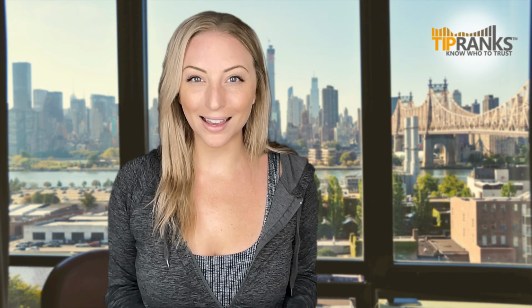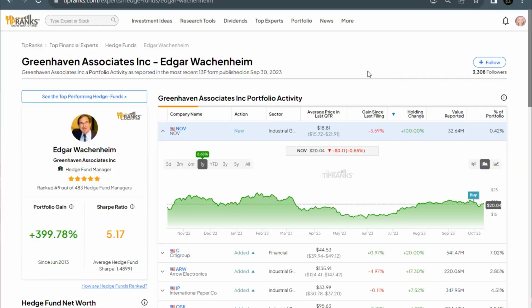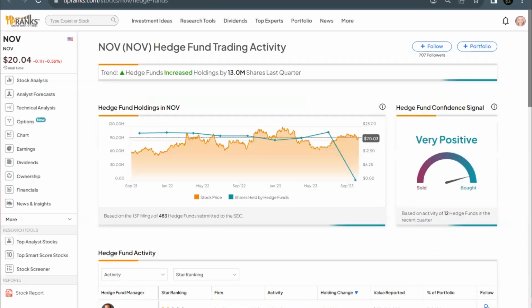On the flip side of that, we can take a look at the biggest increase in a position percentage-wise. And there's just one stock that was a new position in the Greenhaven Associate Fund this past quarter. Coming in with a value of $32.6 million, they purchased some NOV, and they are not the only hedge fund to have done this. In the past quarter, hedge funds increased their holding by 13 million shares.